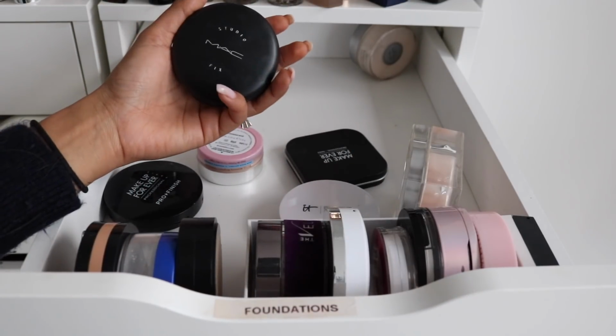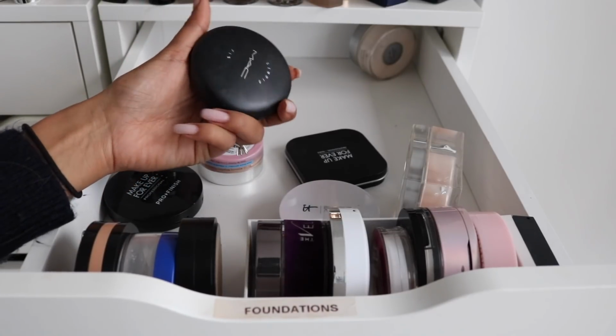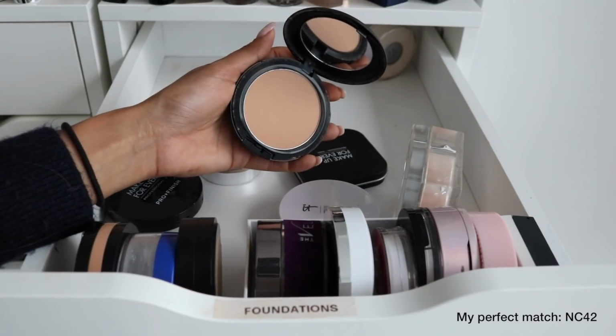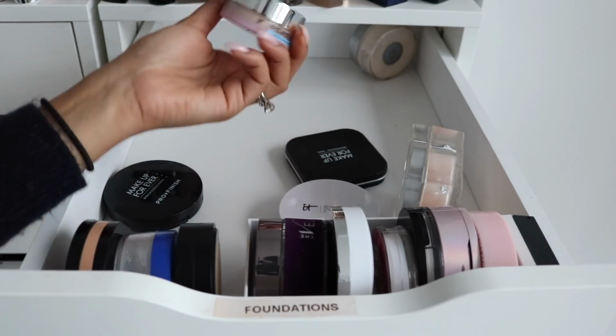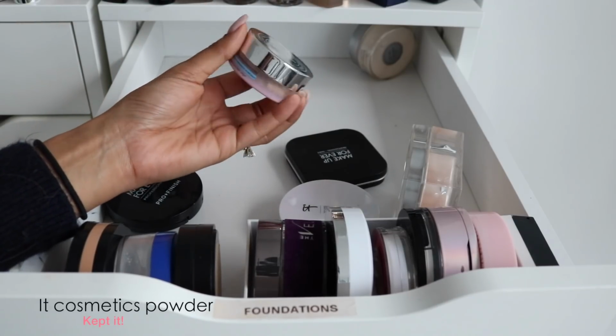First thing we have is the MAC Studio Fix Powder in the shade NC40. I kind of got this to use underneath my eyes, but honestly, I have literally used this like twice. It's just a little bit too light for me, so I never even really reached for this, so I'm gonna get rid of this.